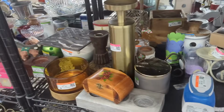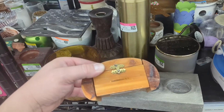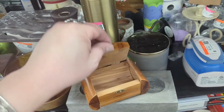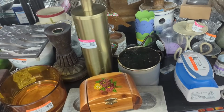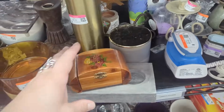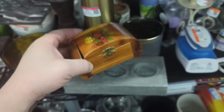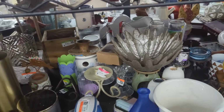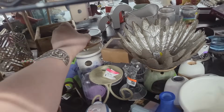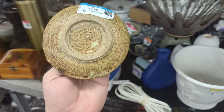Anything else here? Oh, that little box doesn't go here, but he sure is cute. Where's that from? Syracuse, New York, I think it says. I don't know. I don't have my glasses. Hold on. Let me put them on. Wow, I was way off. Loch Sheldrake, New York, wherever the heck that is. Never heard of it. I'm sure some of you probably have, though. You will let me know all about it in the comments, no doubt.